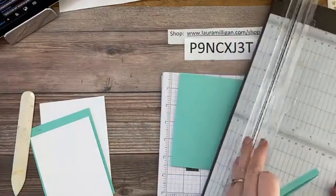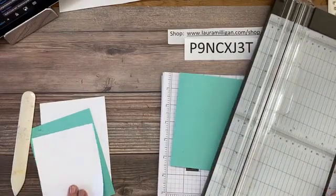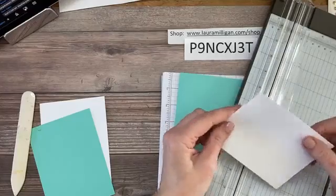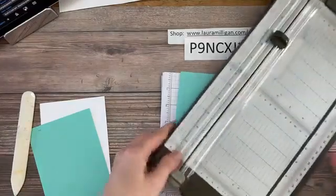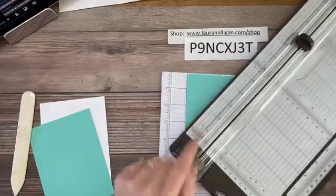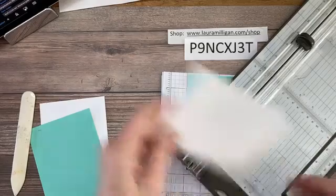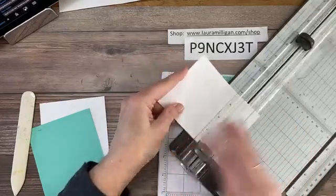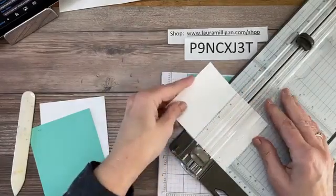So I'm going to leave my paper trimmer here. And I'm going to take this piece of cardstock, and let me see if I can turn this so you can see what I'm doing. I'm going to use the scoring blade on my Stampin' Trimmer, which is the light gray blade, and I'm just going to score this at 1 inch, all the way across.